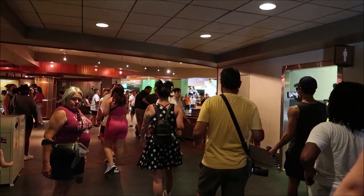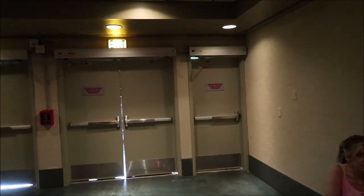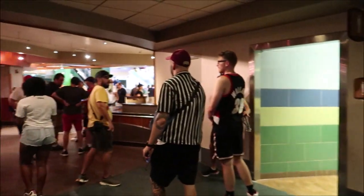And now we are in Soarin'. Look at that, we came in right through those doors. Right through these doors right here. We just walked in. That is so crazy to me. It blows my mind.